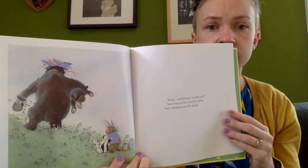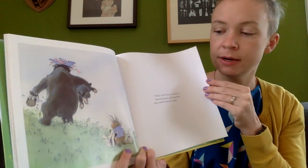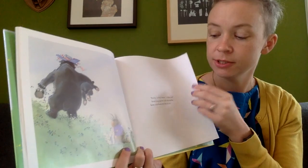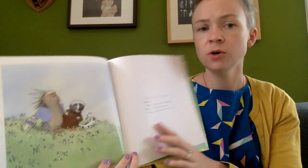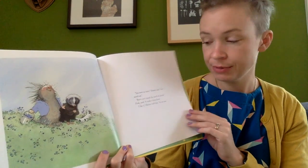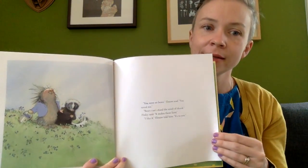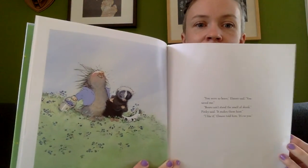"Pinkie," cried Elmer. "Is that you?" Snatching up her cub, the mother bear vanished into the woods. "You were so brave," Elmer said. "You saved me." "Bears can't stand the smell of skunk," Pinkie says. "It makes them faint." "I like it," Elmer said. "It's so you."